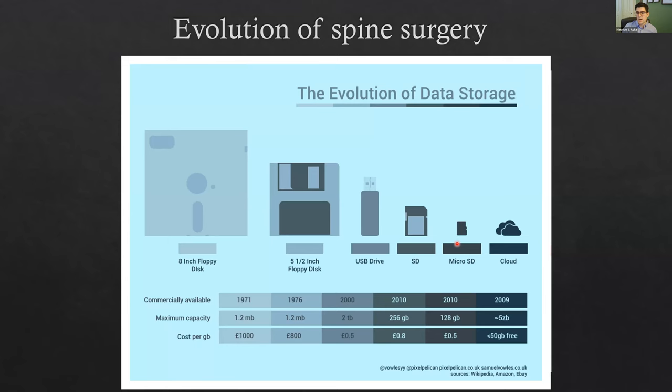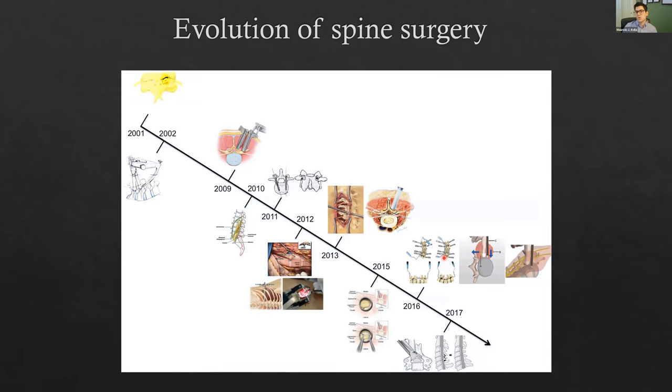So I think there's a parallel within the evolution of spine surgery, right? From the early open to endoscopic to tubular to lateral access, everything is evolving. And as you can see, just from the timeline, just in the past 20 years, there's a big evolution within our techniques. And of course now within our technology.